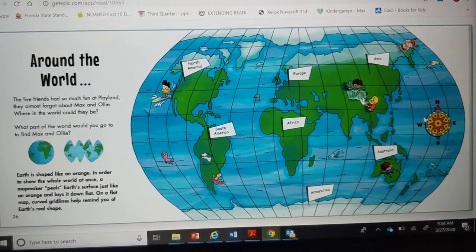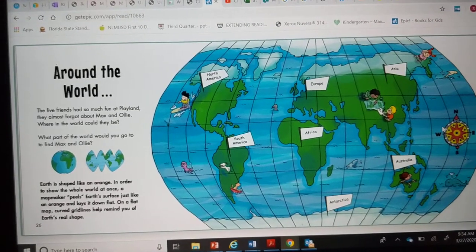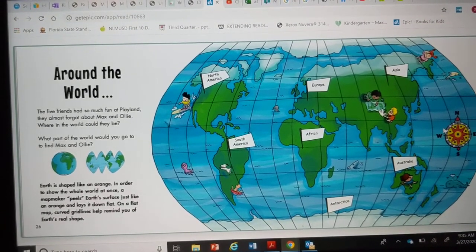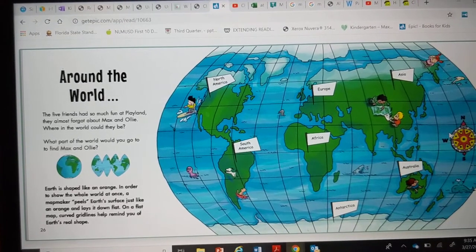Around the world. The five friends had so much fun at Playland, they almost forgot about Max and Ollie. Where in the world can they be? What part of the world would you go to find Max and Ollie?